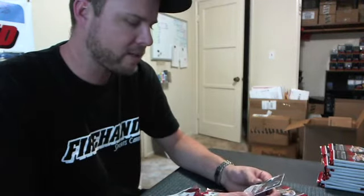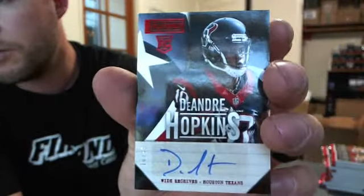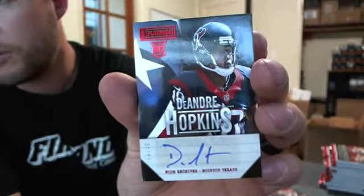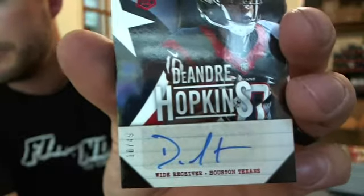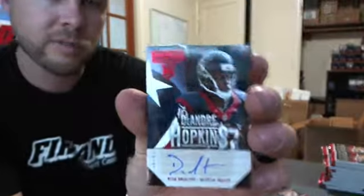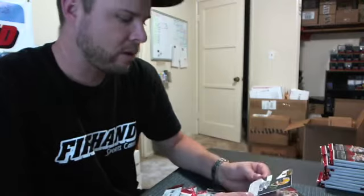DeAndre Hopkins, 10/49 for the Texans. DeAndre Hopkins auto. 10/49. Jersey number. Number 10. That's the number he's wearing. 10. Boom. Wide receiver 10 on the back. See? Wow. Added value. Numbered also to 10.